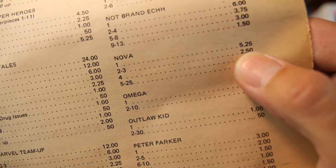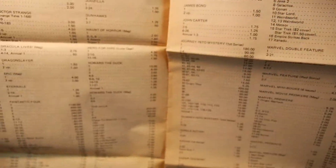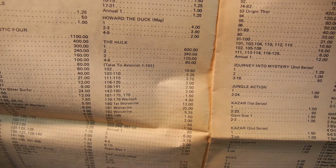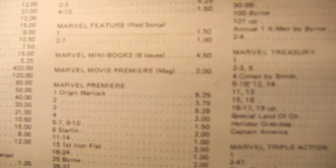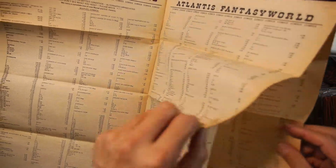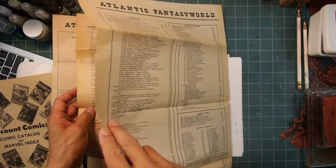If we can all go back in time, huh? Wouldn't be too bad. Look at this Nova #1 at the time. $5.25, right? And what would you rather have, that or Hulk 182? That was the same price there. But anyways, here's Marvel Premiere #1, Origin Warlock, $5.25. I don't know if we knew back then what we know now, but I had a pretty good idea. I picked up enough of those Hulks. But of course you miss out on some things.